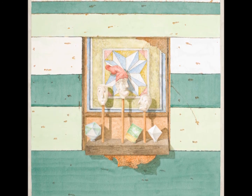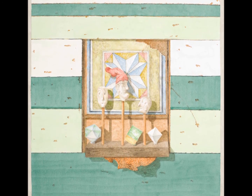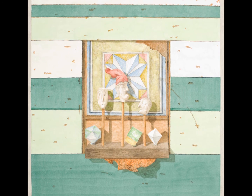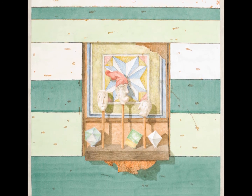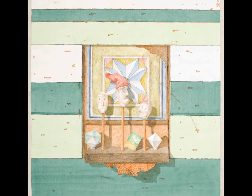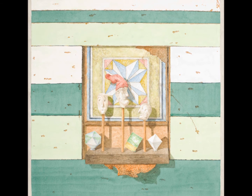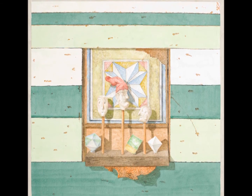Indeed, several of the figures portrayed are hand puppets, marionettes, or simply faces on sticks, requiring human intervention for animation. In several instances, the dolls and figurines portrayed in the round are echoed in the same or other paintings by two-dimensional photographs, drawings, or paintings, emphasizing the tenuousness of their place in the physical world.